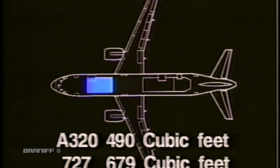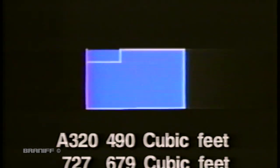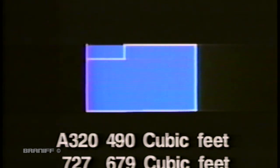Both forward and aft cargo bins are heated and pressurized. Both are 49 inches from floor to ceiling. The forward cargo bin has a total volume of 490 cubic feet. By comparison, the forward bin of the Boeing 727 has a volume of about 679 cubic feet. The forward cargo bin has room for about 200 average-sized bags.